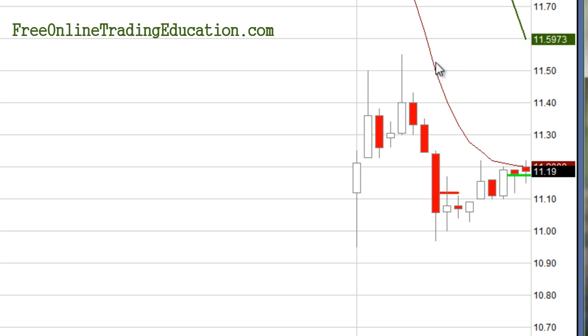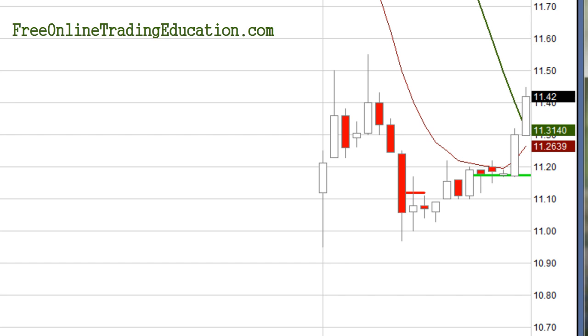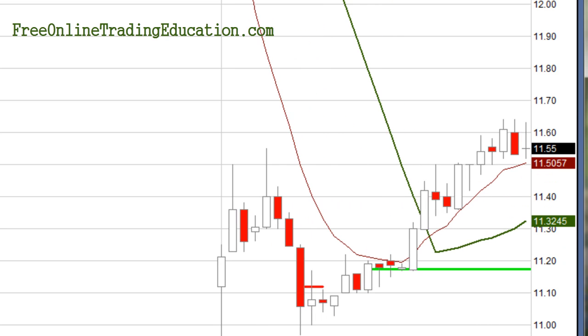Is it going to break this line of resistance? I was just a tad early. Normally, a more conservative way would be if it broke this 8 EMA possible resistance. There, it did break it. And look at that, it broke the 20-period moving average as well. Let's pull it down here, see what's going to happen. And then look at that. It's taken off, taken off.